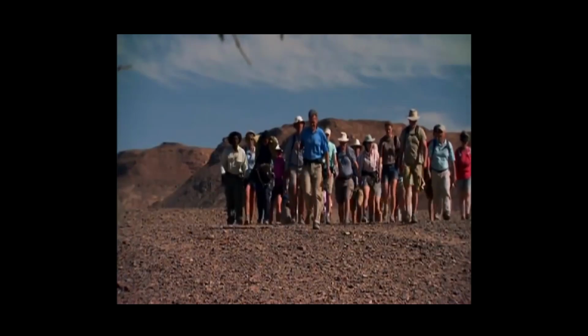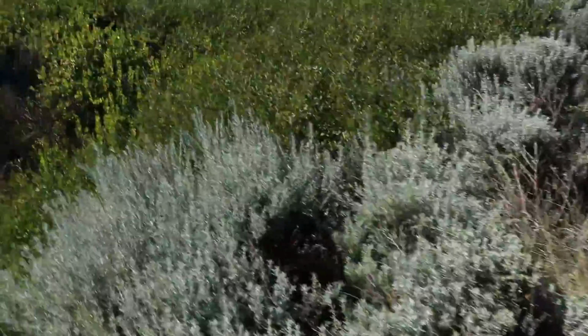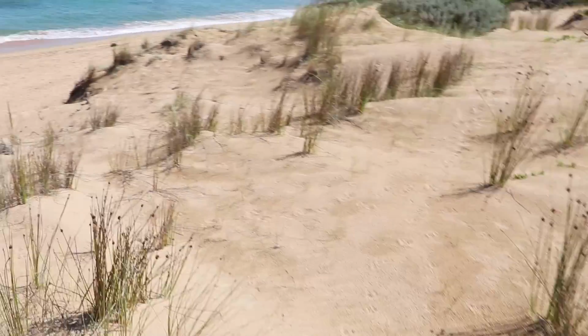Just fucking walking aimlessly looking for drones. Another 1,600 bucks down the toilet. Another cross-country fucking safari. Looking for a drone. It's like looking for a needle in a fucking haystack. So much for doing the review on the Mavic. Never see it again.